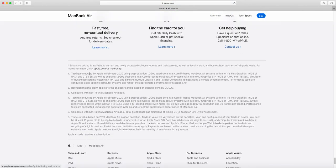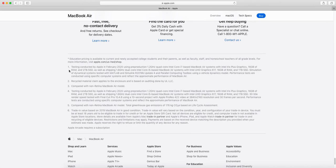Let's go down here, okay? So right here, you can see all the specifications. See, they're comparing it to the non-Retina MacBook Air 2011 model. So they're comparing it to the older version. So don't get tricked like this is much better than the 2019 version. You need to go buy a 2020. I honestly think they're pretty much equally in strength. This is just more like a budget version.